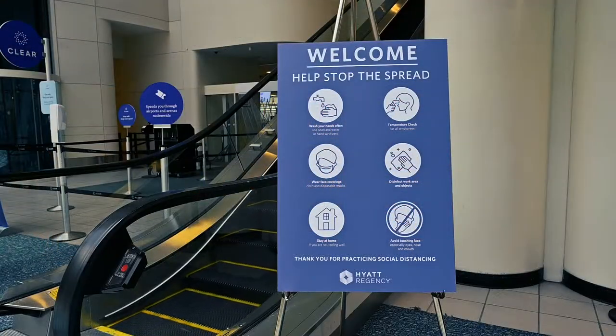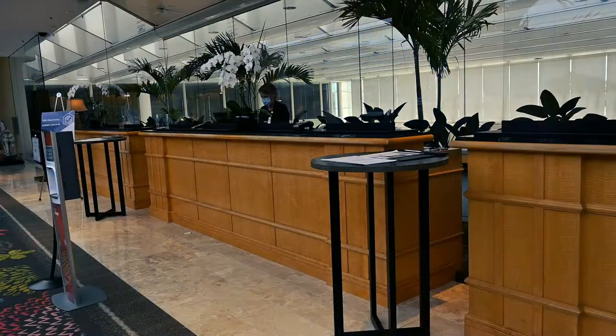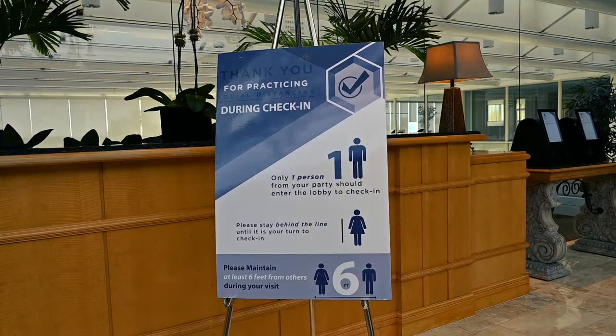If you are visiting the Hyatt Regency at MCO, you will notice enhanced cleaning in addition to measures to keep you safe while checking in and dining. When you're ready to set off on your next adventure, MCO is here to reconnect you. We missed you, and we hope to welcome you back soon.